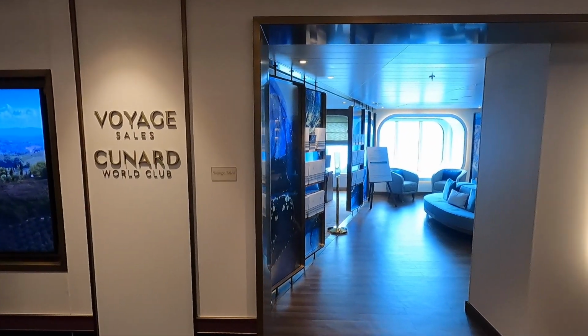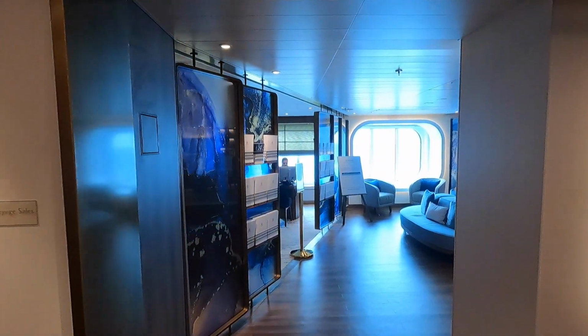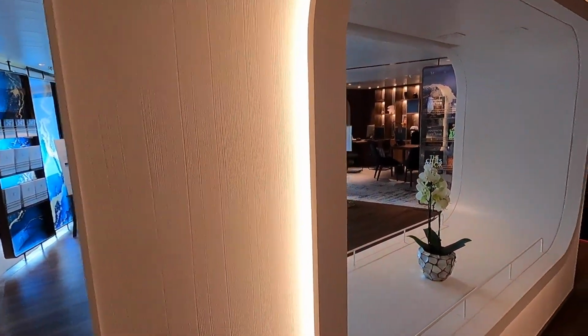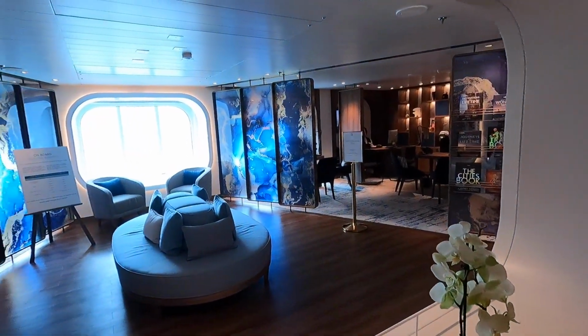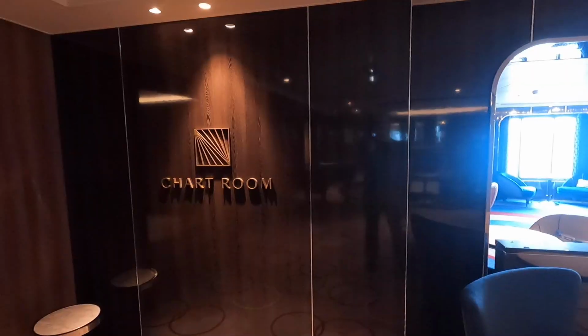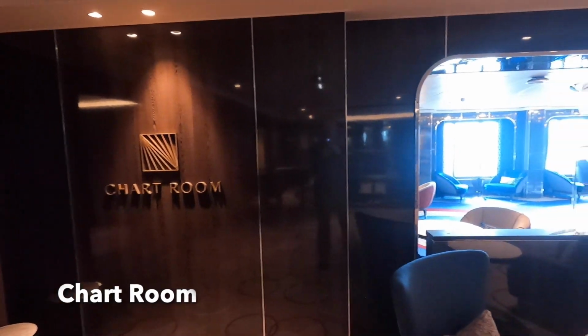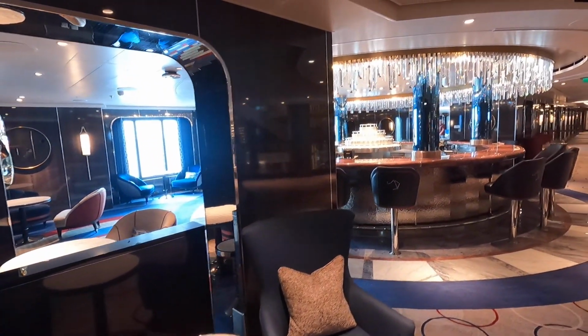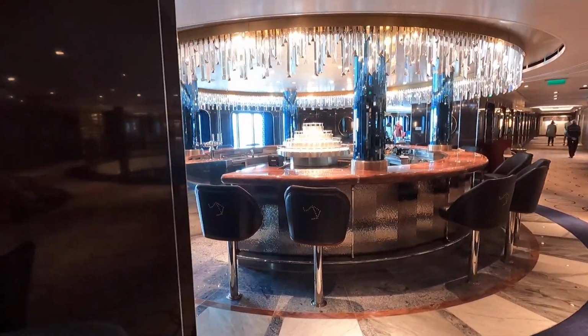Deck 2 also has services for future cruise sails and shore excursions. The chart room is a huge bar and lounge space, another fine spot on board Queen Anne for relaxing during the day and sharing a drink with fellow cruisers.